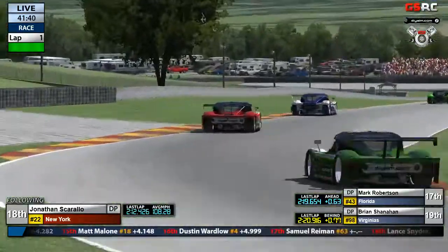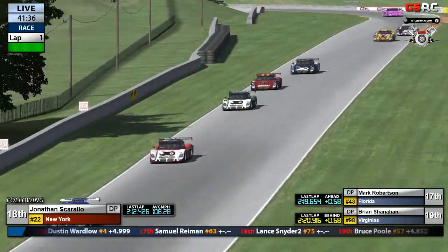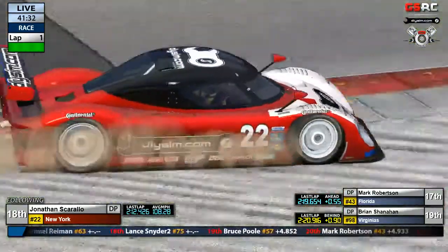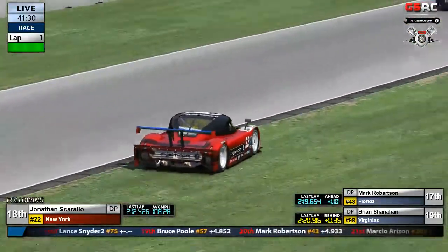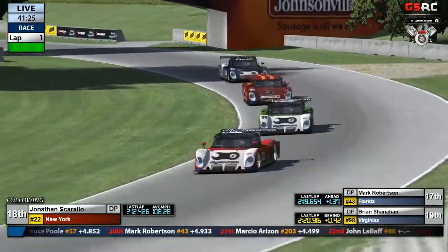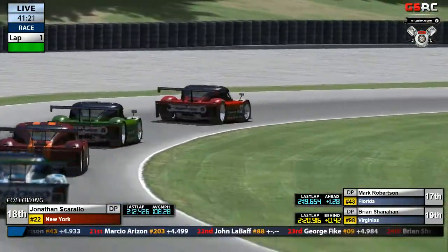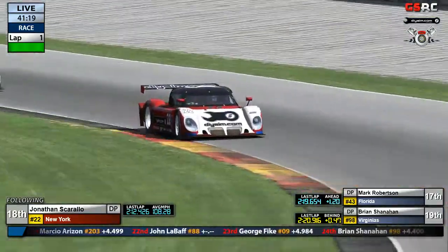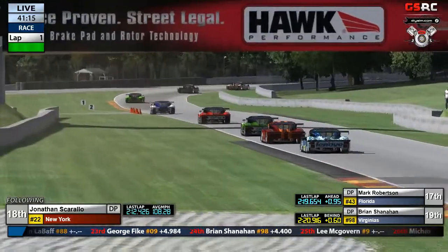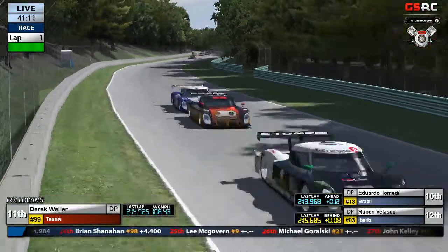So we're hearing that we've got one pitter, Ayrton. What do you see? Samuel Ryman has gone into the pits. So Samuel Ryman, a newcomer to the series, obviously trying an alternate strategy as we watch Scalaro go off track, heading out of the Hurry Downs into the carousel. And he is under threat from the green car behind him. Meanwhile, let's jump over to Derek Waller, actually, who is in quite a fierce battle with Ruben Velasco and Edward Guadalupe.